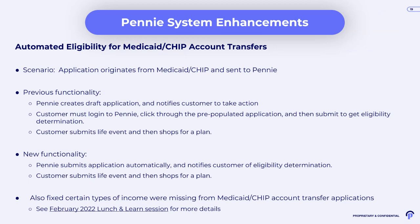What this does is for customers whose application starts with the Medicaid and CHIP agency. So maybe they first applied through Compass and then were found not eligible for Medicaid or CHIP. Medicaid or DHS will send those applications to us to determine their eligibility for Pennie. Prior to this enhancement, when we would receive those applications, we would load them, create a draft application, and send a notice to the customer saying, we've set up an application for you. Come log into Pennie, review the information. They would have to click through the full application to review everything, and then submit the application in order to find out if they were eligible for coverage through Pennie and with what type of financial assistance they may be eligible for. And then they would still have to go as normal, report their life event and shop for a plan.